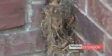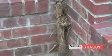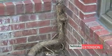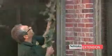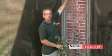Something else you want to prevent is mice from climbing up your building. If you have vines such as this next to your building where they can climb up and get in, tear them down. Do not allow them to climb up on something to get into the building. Remove them from the building and also stop them from getting in upper levels.